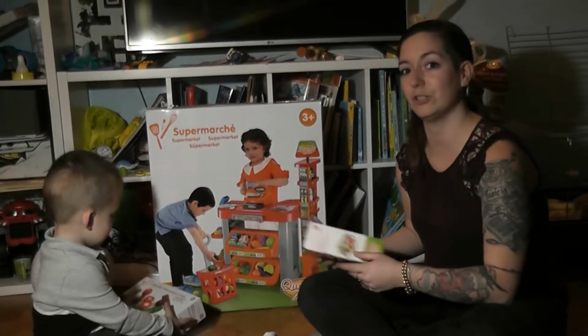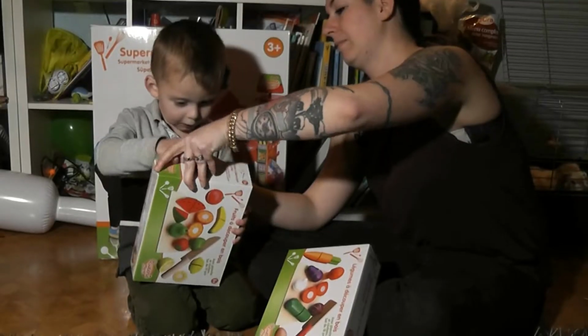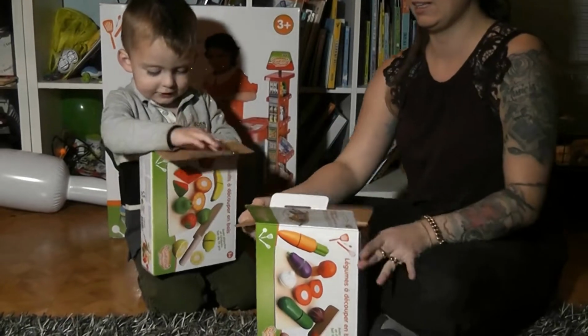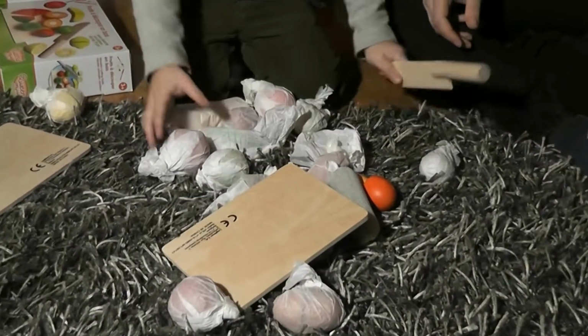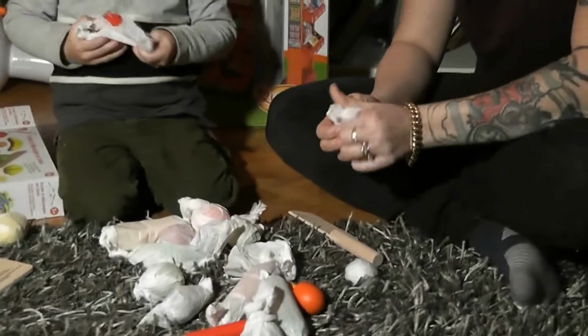Alright, we're gonna open the first box. Are you gonna open that one? Yeah. Ready, set, dump it! Whoa, what did you get in here? Look, this. They're all individually wrapped.